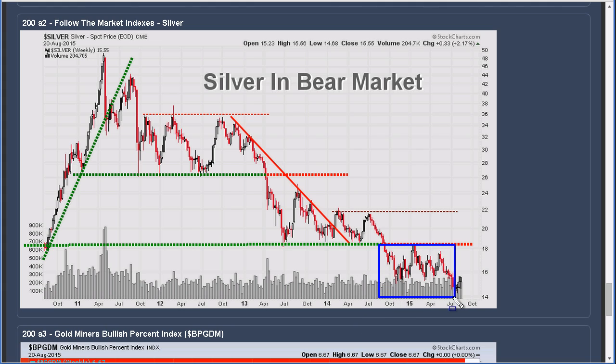You can see the spike low that we had over here. So we could easily see silver continue to chop around in this range, just like we've seen in past times, and it could still potentially break through the floor and head lower. So the last couple days, this big percent pop in precious metals and miners is just nothing more than that. It's just a bear market rally.